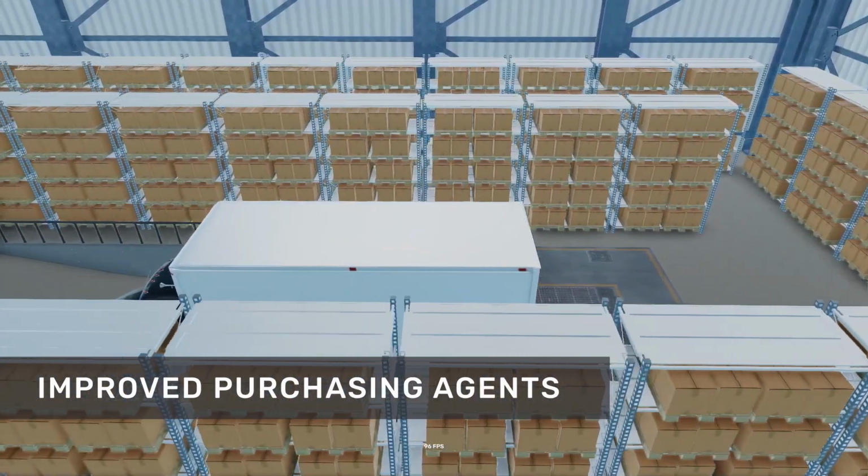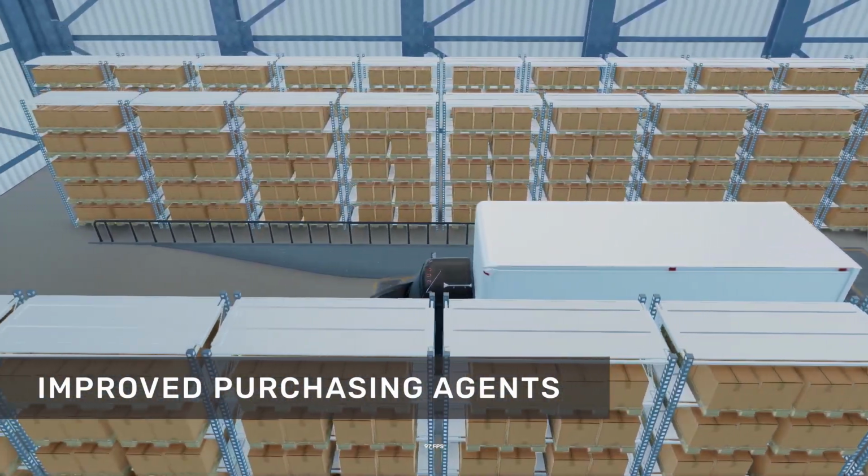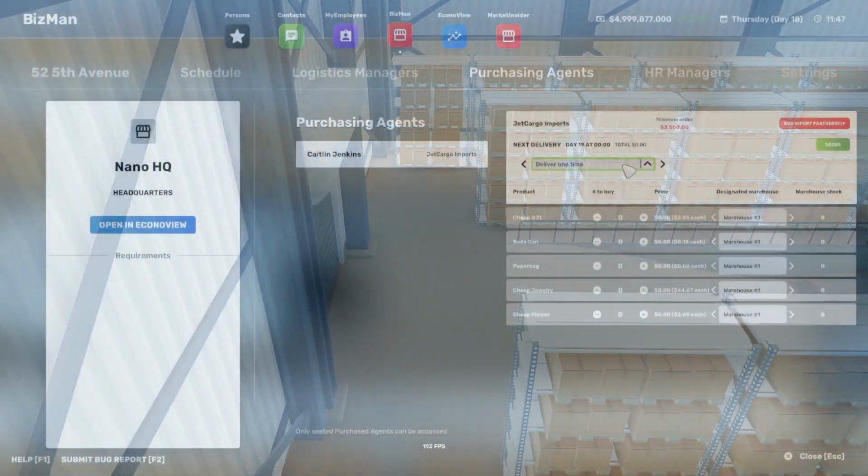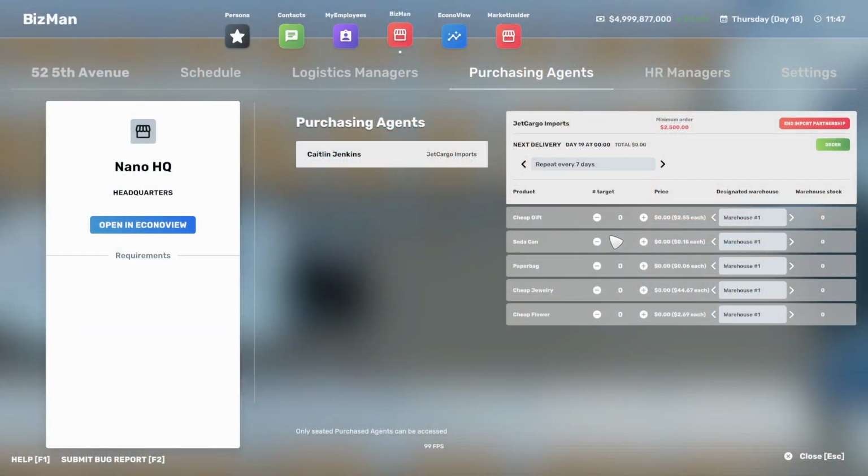Next up, we've got improvements to the purchasing agent. We've continued to notice that players are complaining that they had millions of specific products in their warehouses. So to avoid this, we have redesigned the purchasing agent UI to allow target amounts when setting up delivery schedules.